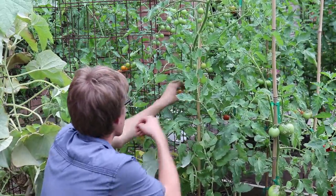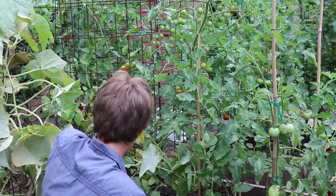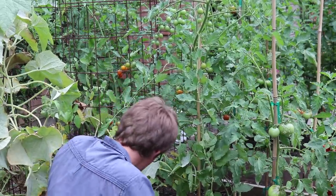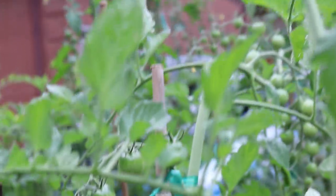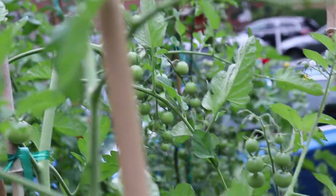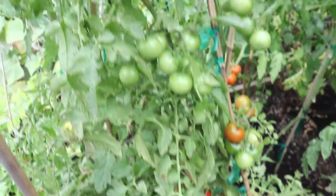Some Sun Golds over here. Take that. Oh, they're all falling on the ground. This plant produced so many tomatoes that it fell over. Got super heavy and just took a tumble.